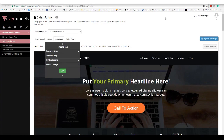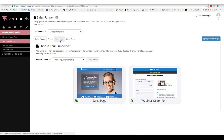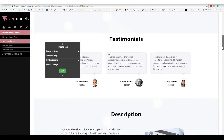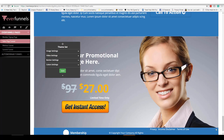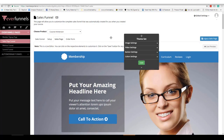So this page is automatically created for them. If I come over here and choose a different set, now you're going to see what this sales page looks like, right? All of this is done automatically for them. And then they can change all the information. They can change out this image. They can change their colors. They can do whatever they want with this simple little remote bar.